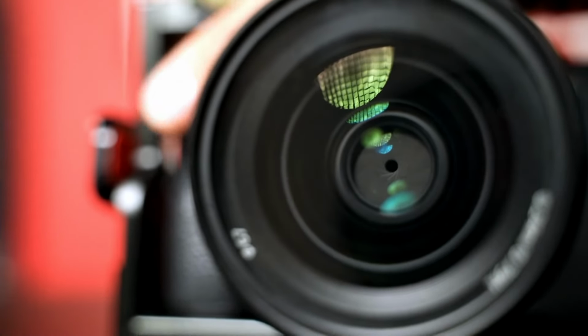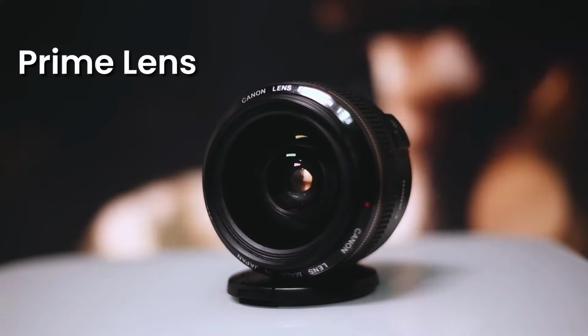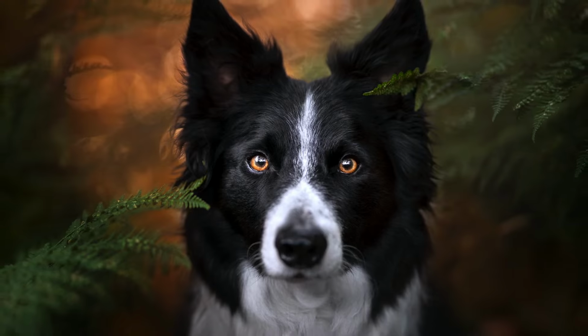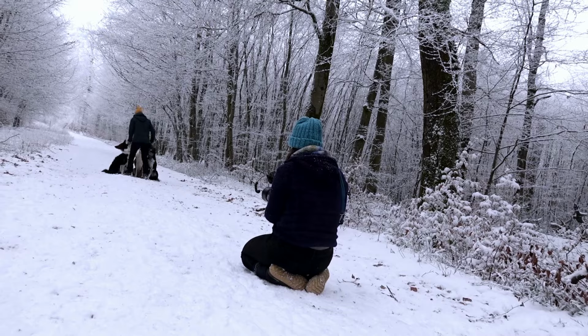There's two types of lenses that you can find. There are zoom lenses, which zoom in and out, or you can get a prime lens. These ones do not zoom, so if you want to show more or less of the scene, if you want to get closer or further away from the dog, you need to physically move yourself in order for that to happen. And a lot of the answers to questions like what camera is best, what lens is best, it depends. It depends on you, it depends on what you're taking photos of, what you like to do, what your main photography style or type is, as to what's going to be better for you.